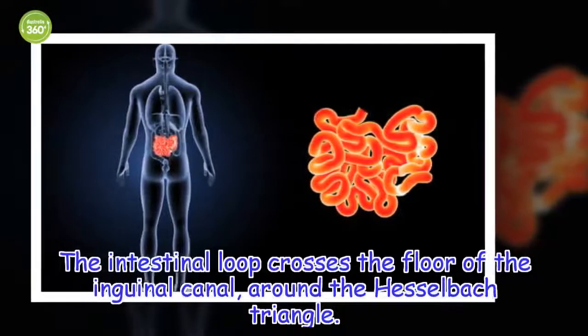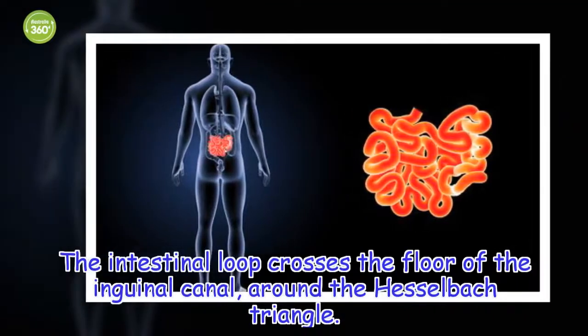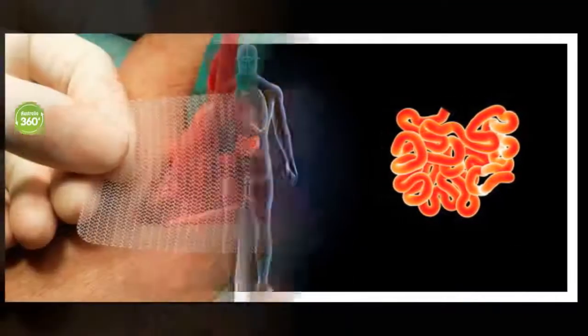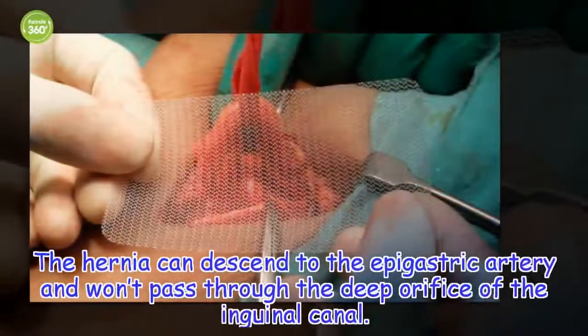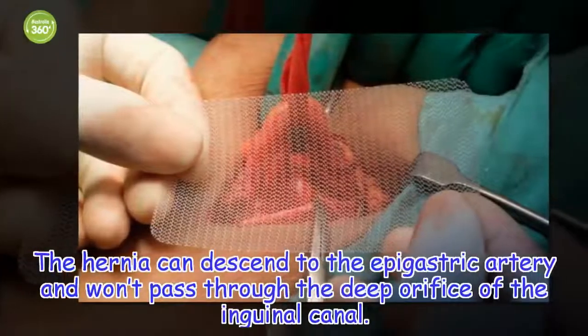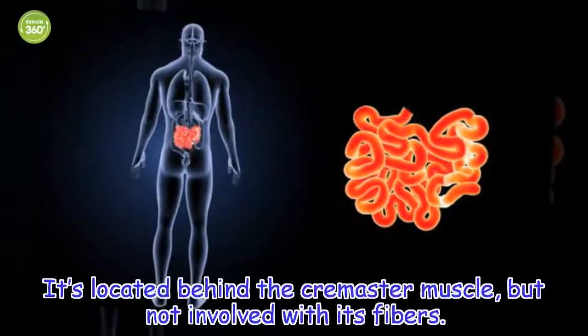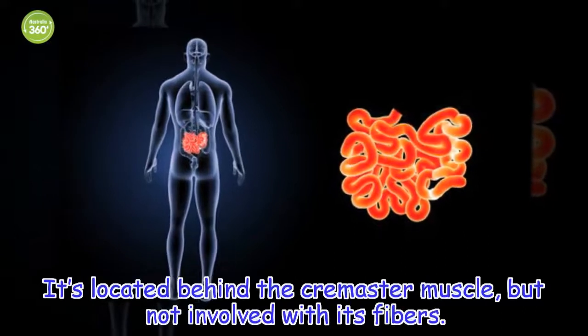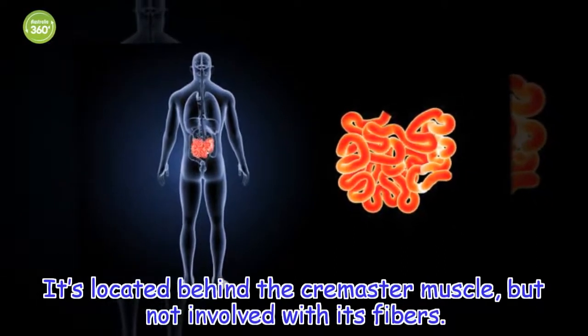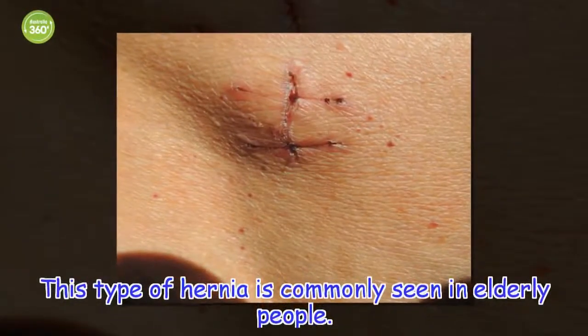the intestinal loop crosses the floor of the inguinal canal, around the Hesselbach triangle. The hernia can descend to the epigastric artery and won't pass through the deep orifice of the inguinal canal. It's located behind the cremaster muscle, but not involved with its fibers. This type of hernia is commonly seen in elderly people.